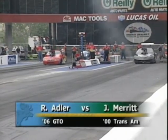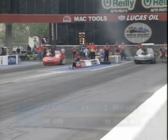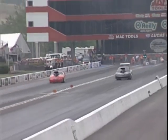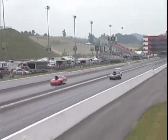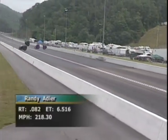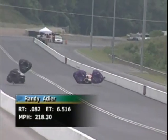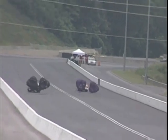To our left, Randy Adler, right side, Jeff Merritt. Here we go, our first pair out there. Adler off first, looks like he's able to hang on, still out there in the lead. Merritt not able to catch him. Adler, 6.51 at 218 miles an hour. Sneaks right by for the win.